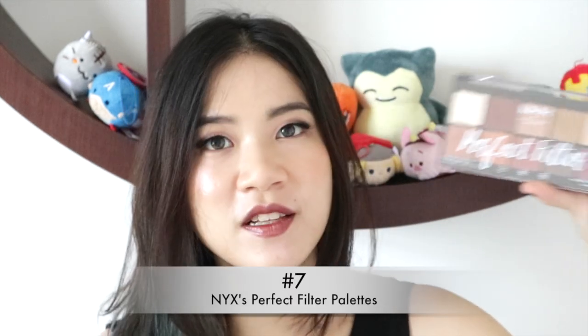Now, number 7, the NYX Perfect Filter Eyeshadow Palette. I don't know about you guys, but my experience with NYX eyeshadows has been pretty terrible in the past. They're usually very unpigmented and you have to really work hard. You have to put a white eyeliner underneath and a lot of primer. You have to really pat them on. So I've never liked NYX eyeshadows.